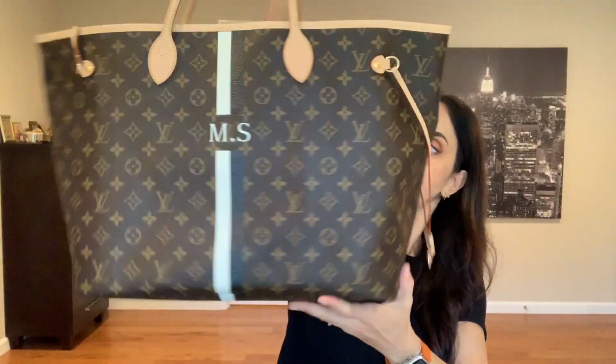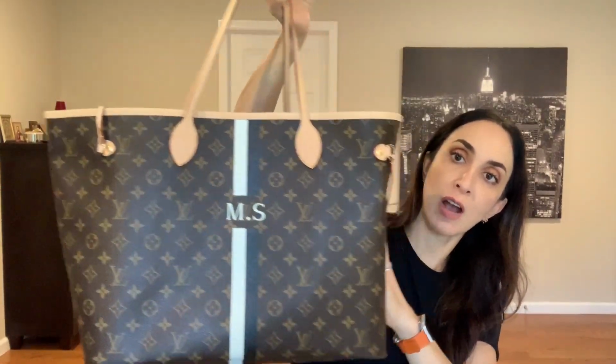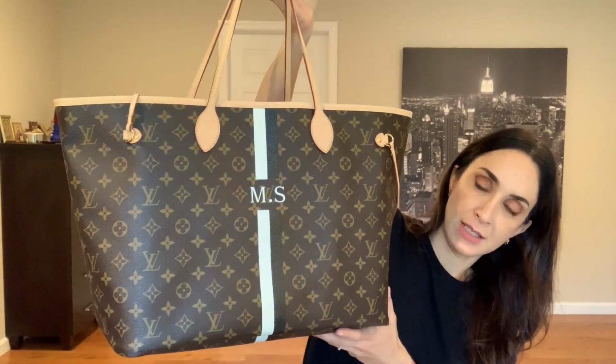Neverfull GM. I have two Neverfulls. One in the Damier Ebene, and one in monogram, but this one is monogram. It's customized with my initials and black and white stripes. So the price for this was much higher. I believe I paid around $1,800 for this one. And this bag I paid $1,400.